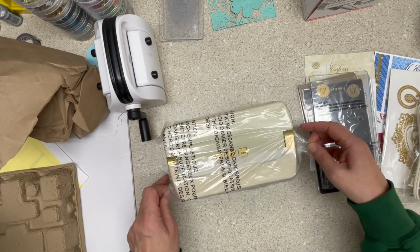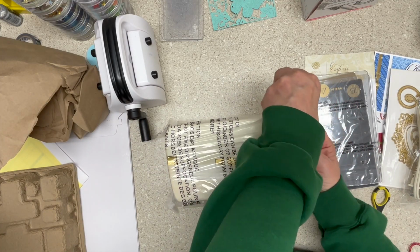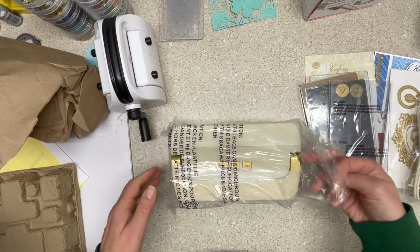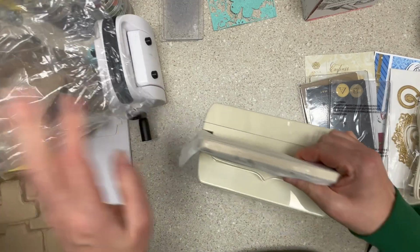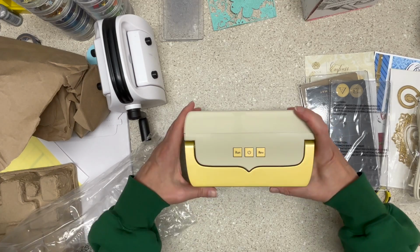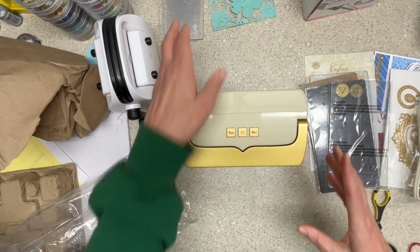It's electric, which, I'll be honest with you, that's not really my first choice because electric on video is not good. I probably won't use it a lot on video. Depending on how loud it is, you know, it might be horrible. It's super girly colors, right? There's like nothing this adorable in my craft room, really.